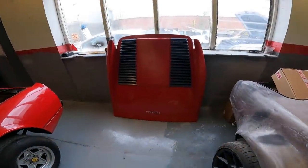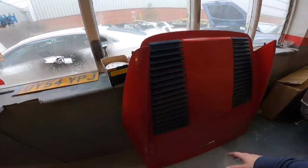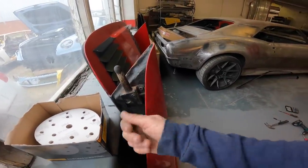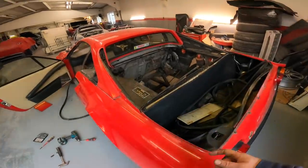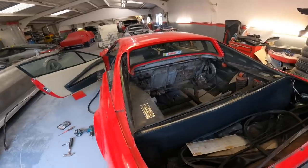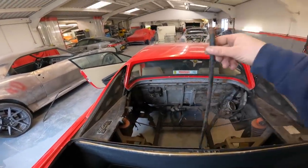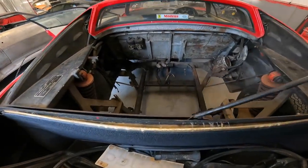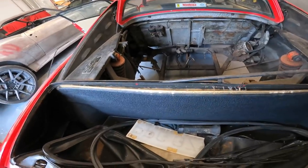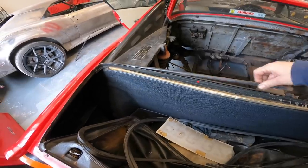The engine lid, as you can see here, very different to the later cars. A really cool design, and I don't know why they changed this, but you've got the hinge section here where you've got just a quick release, and you can just pull the whole thing off. You can see where it goes in here. It's a really, really nice design. Then you've got the engine lid here, a little stay catch, and that's really cool. Again, look at that, it's got a little pulley system there, and that just sits in there. Lovely little design, really cool.